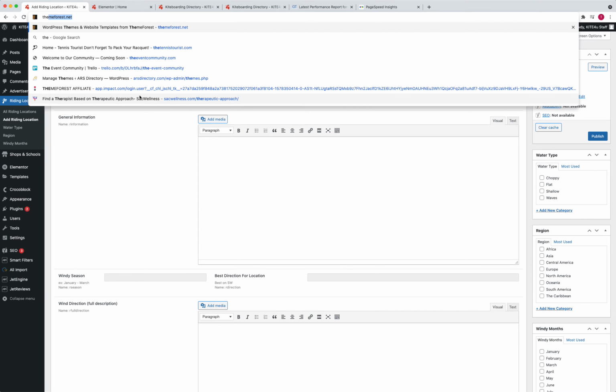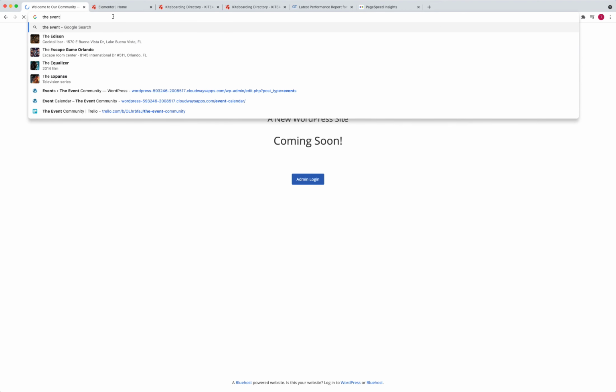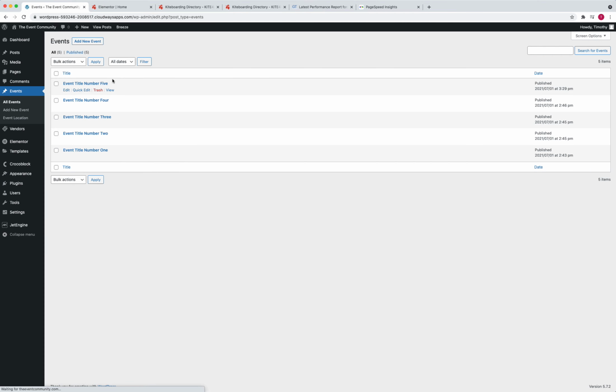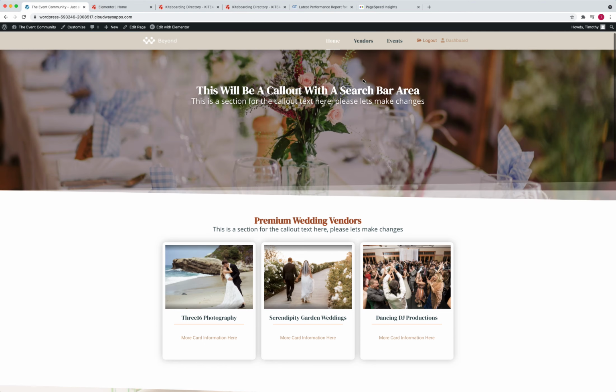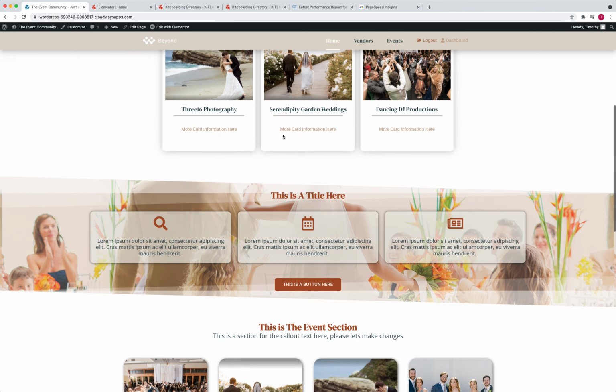We are doing, let me see if it's in here. I don't think that's going to be it. Whoops. The event. You just see it. I didn't prep for this one. This is one I'm just working on, which is going to have almost the same similar style. You've got your wedding vendors. It's going to have vendors, events. It's going to have blog posts, and we did the same type of listing here.